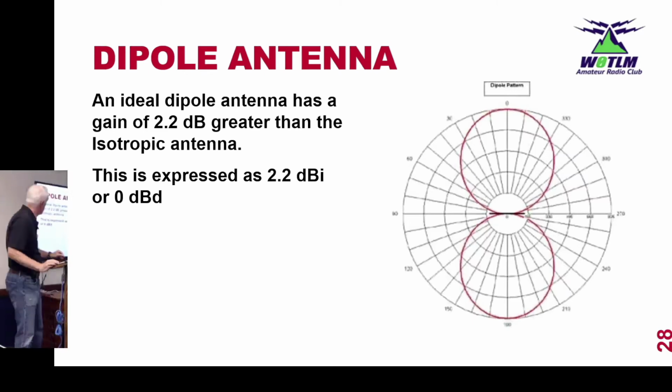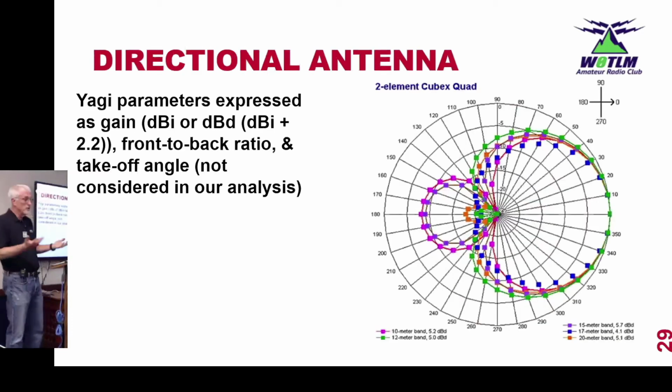Just to confuse things, you will see antennas spec'd in gain as dBi or dBd, decibel relative to the dipole. So this antenna is 2.2 dBi. That's actually about 2.15 rounding, or 0 dBd. Okay, you need to know this and pay attention because 2 dB is going to be a little less than twice the power. 3 dB would be a doubling of the effective radiated power. Directional antenna, I just grabbed one from a 2-element Cubex quad.